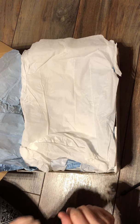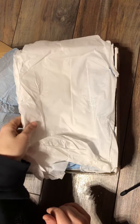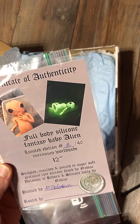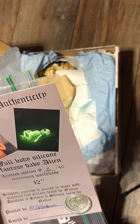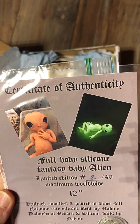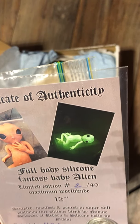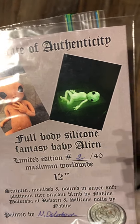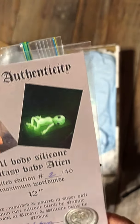Okay, we're just gonna get right in it because the certificate's on top. We're not gonna hide anything. I'm more and more excited now than I was ever before. It's my alien, you guys. Oh my gosh, he's number 2 out of 40. Nadine Dolotova is, and by the way, Nadjezda, the middle name for my dovey, that is actually the original Nadine's original name, that's Nadine in Russian. This is her certificate of authenticity.